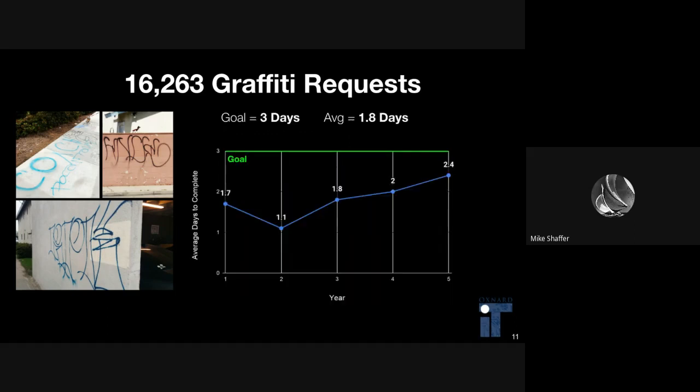This is a great performance chart to look at. Again, the green line is our goal, and then each of the blue dots is our average for that year. So year one, we were at 1.7 days, well below the 3-day goal. Year two, 1.1 days. Year three, 1.8. Year four, 2-day average, still well below the 3-day goal. And then year five, 2.4.